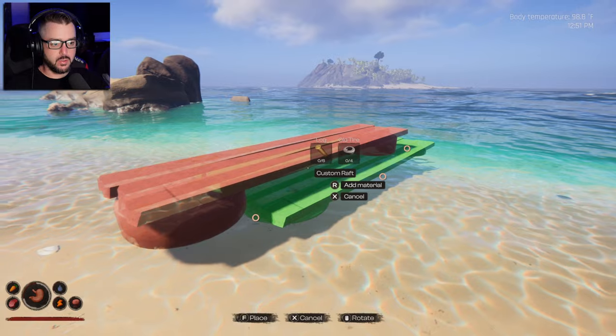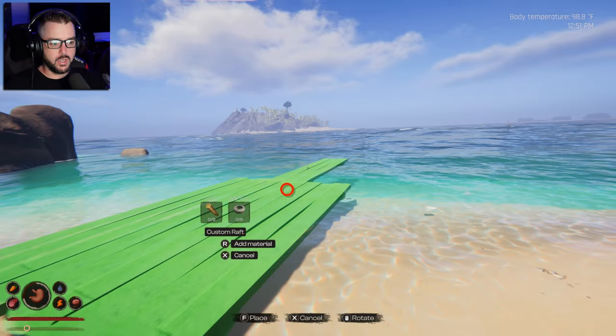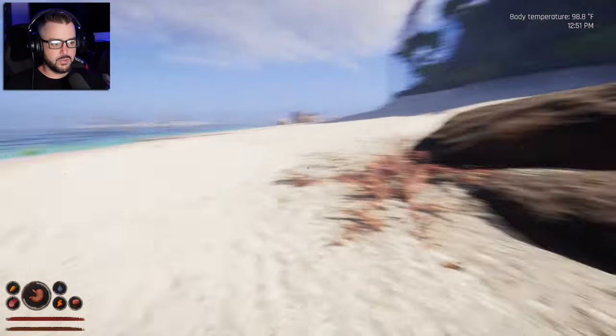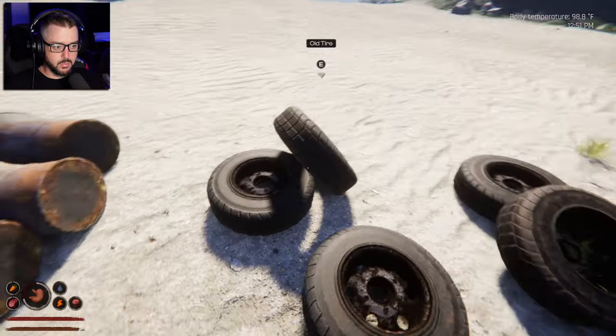Okay, so we can expand on. Cool. I want to do it, like, 3 wide. That is wide. Oh, we can do it longer if we wanted to. Okay. Let's just start with that for now. Because we're going to need, what, 6 tires? I think we've got 6. 1, 2, 3, 4.